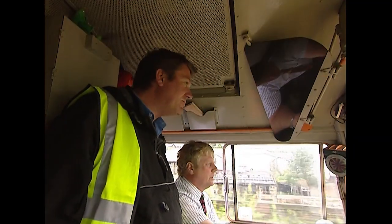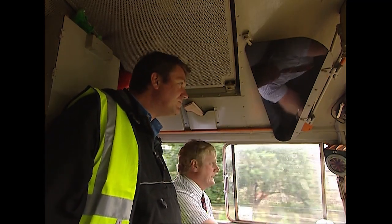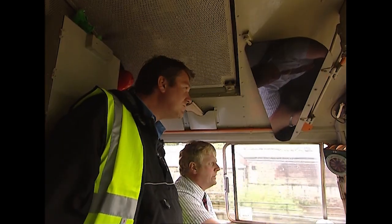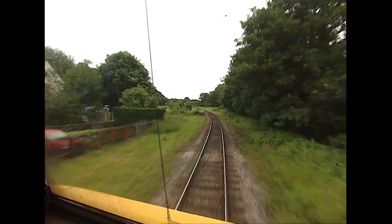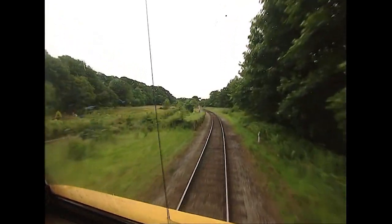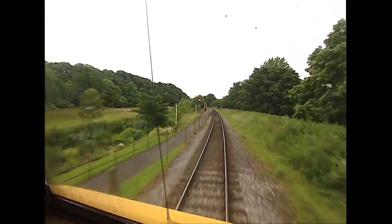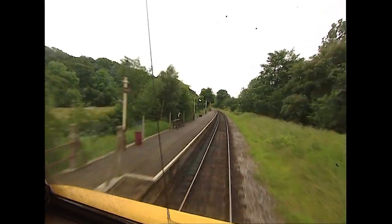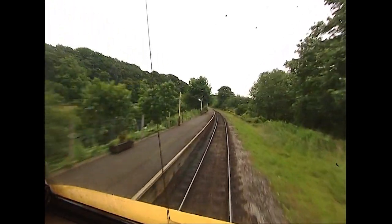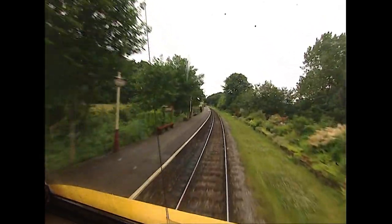Do the locals not mind the trains around here? It's actually created a lot of business and commerce since we arrived in '87. It was just tumbleweed when we did arrive. And all the shops are now open Sundays. They have street markets. At Christmas, it's all blocked off with Christmas markets. There was nothing really before the railway arrived, and it's all built up since then. So it's amazing, really. Brought a bit of economy to the area. Yeah, it has actually.